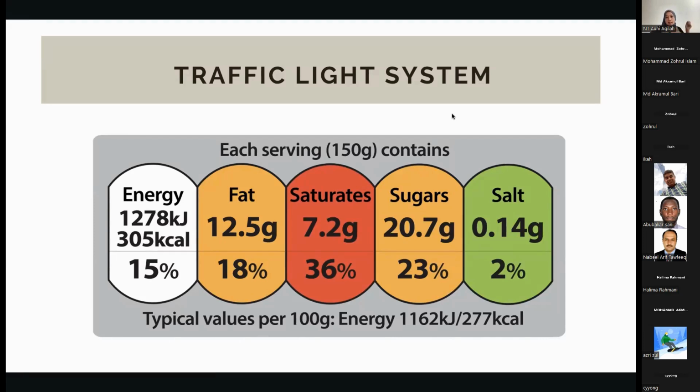Okay, so what is the difference between these two logos? Actually, Fatima, these two logos are the same thing. Both are equally the same. It's just the color. Both of these are the same logo.